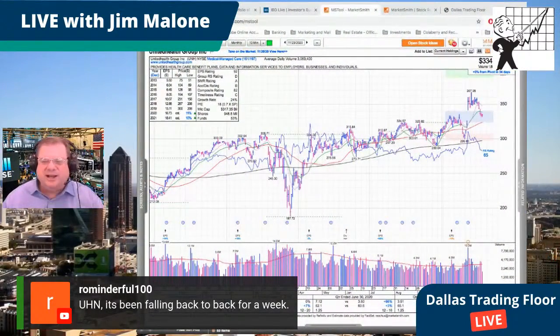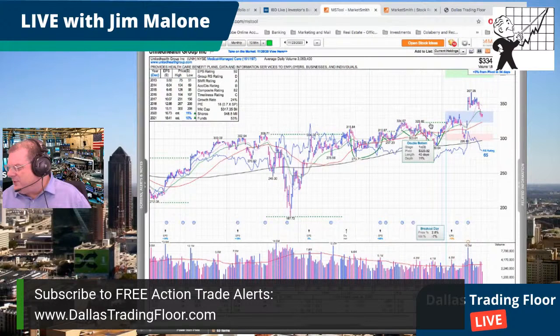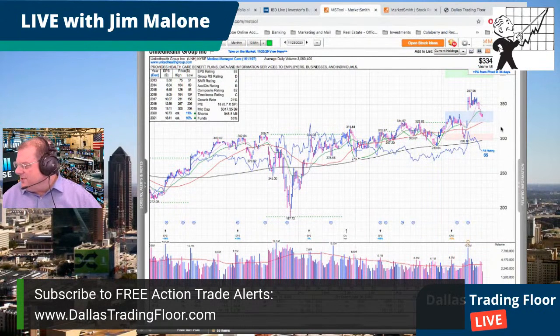Now, would you buy it at this point? Well, this is a good question. We made a high on this. We're right in the buy zone still from this double bottom. Double bottom is a very, very good chart pattern, and it's a first stage double bottom, so that's very good. 323.62 is the buy point on it, so it's right in there. Now, would I buy it at this point? No, because it is moving lower, as you can see. So it is not time to buy it.